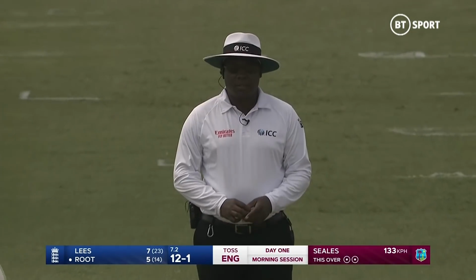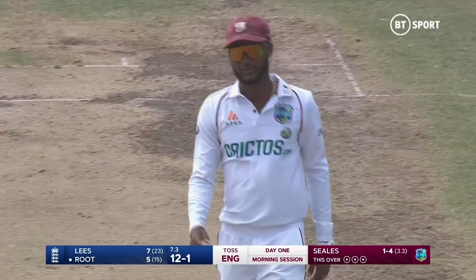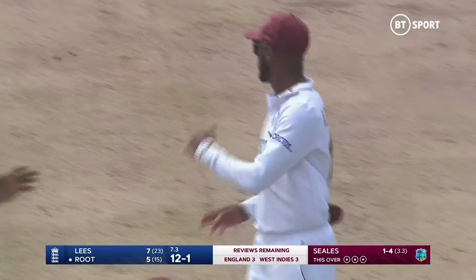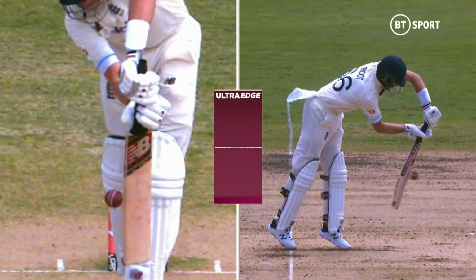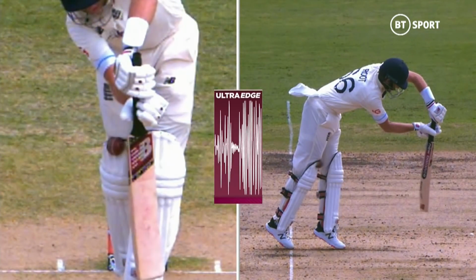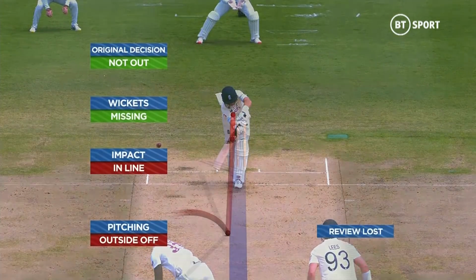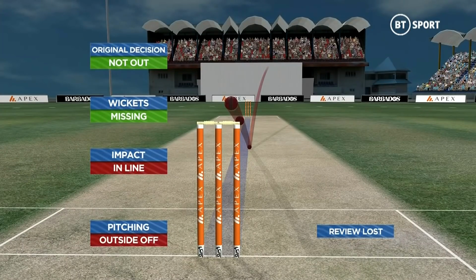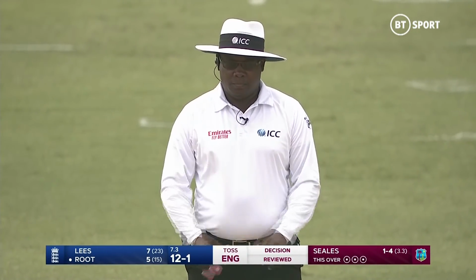Huge appeal from Jayden Seales and the West Indies. Not interested, umpire Nigel Duguid. The customary conversation to decide whether or not to review it, and he's decided to go for it. So flat line as the ball goes past the bat. It's pitching outside off, impacts in line, wickets missing. I'm going to go back to Nigel on field. Nigel, I'm going to ask you to stay with your original not out decision. You're on screen now, make your signal.